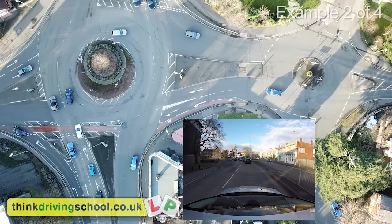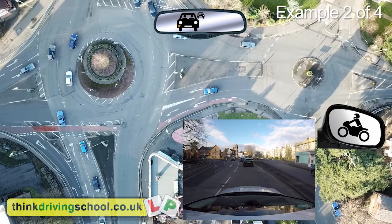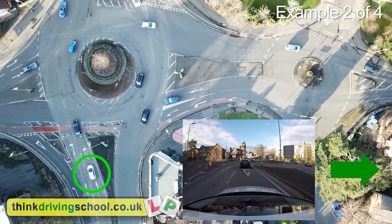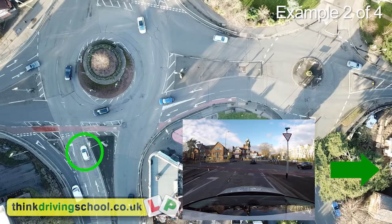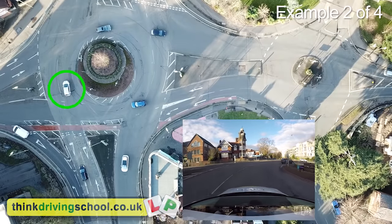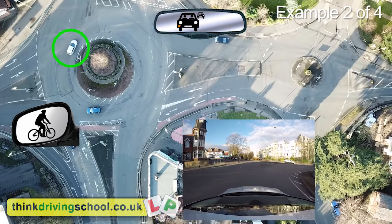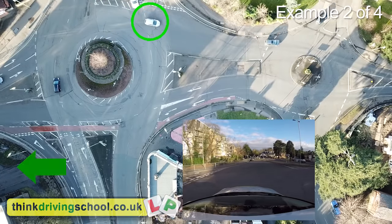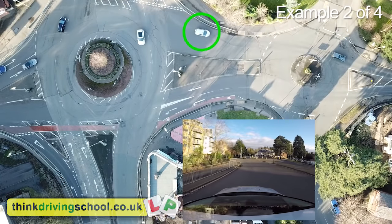On this example, we're going right third exit on the first one and ahead second exit on the second one. So we're not doing anything different with our position to normal, but we've got to think about our speed because they're really close together. We don't want to come off this first one too quickly. So centre mirror, nice and early, left signal to come off the roundabout, coming off in the left lane. Cancelling that signal nice and early so we don't mislead at the second roundabout.